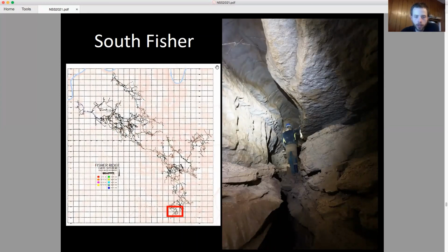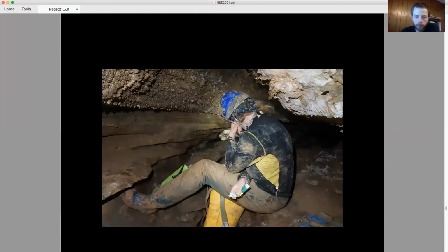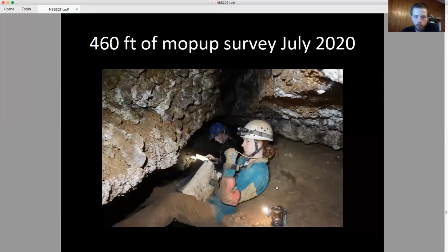We did one trip to the very southern end of the cave, South Fisher. Here's Riley and some walking passage that we mapped. That was some mop-up. We mapped about 460 feet of stuff that was headed upstream, and a little bit of loopy stuff. A lot of it looked like this, really popcorny. It was Mary Hicks.